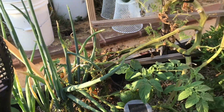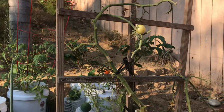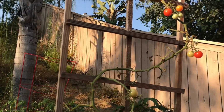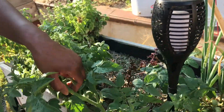And my cherry tomato plant is just hanging on. Since here in zone 10A we don't have a lot of frost, sometimes tomato plants can overwinter. So I'm debating whether or not I'm going to leave this in and see if it can start producing again, or if I should just take it out. I'll probably make up my mind tonight when I start planning my fall garden a little bit more carefully.